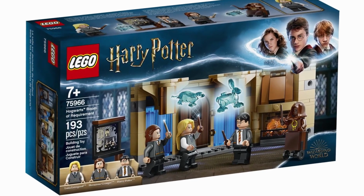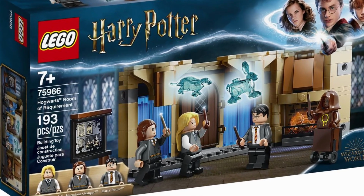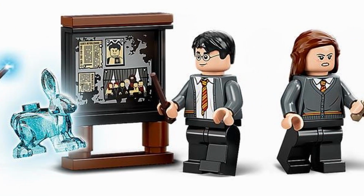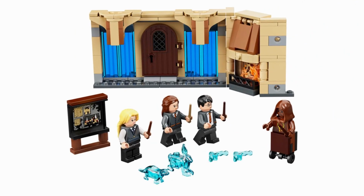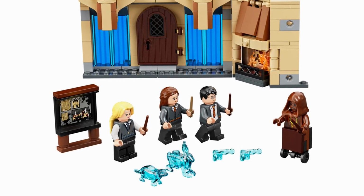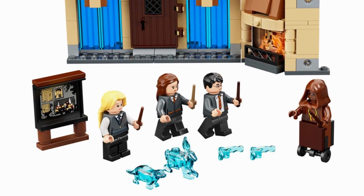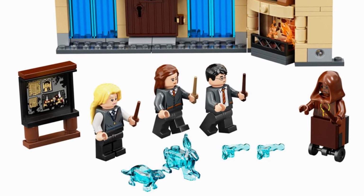Next up here, we have the Room of Requirement, and this one is set number 75966. It's going to include 193 pieces, 3 minifigures, which are going to include Luna Lovegood, Hermione Granger, and Harry Potter. And this set is going to retail in the US for $19.99, and then in Canada for $29.99, which is pretty interesting for Canadians because normally a $19.99 set in the US would convert over to being a $24.99 set in Canada, so it's interesting that we're getting a $5 increase here.